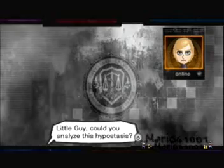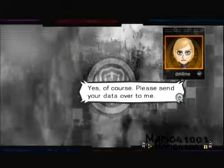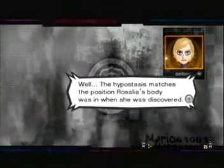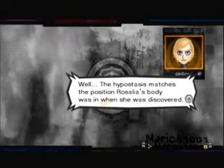Little guy, could you analyze this hypostasis? Yes, of course. Please send your data over to me. All right. Please look at it right away. Okay, I've got it. Let's see here. Well, the hypostasis matches the position Rosalia's body was in when she was discovered.